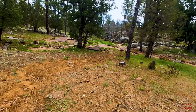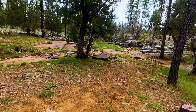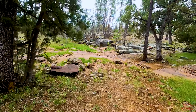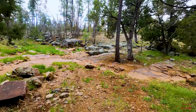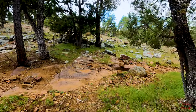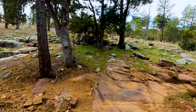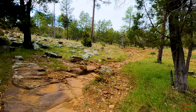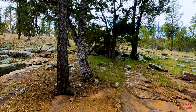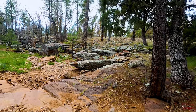Okay, well, they're airing the tires back up. I'm gonna walk over here and look at the nice rock formations. Looks like a little dried up creek bed. Yep, comes from that way, comes this way. I believe that is an alligator juniper because of the bark that looks like an alligator skin.